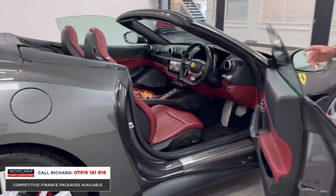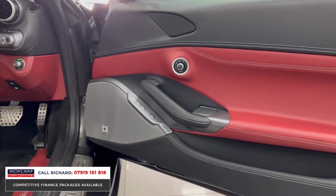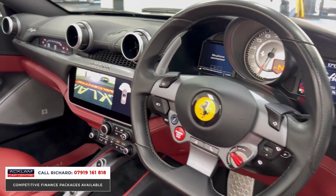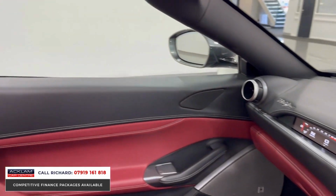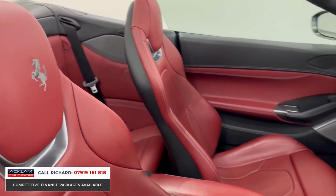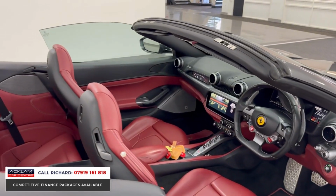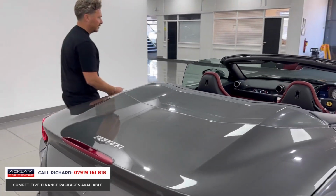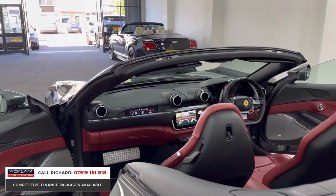If you look inside, the Bordeaux complements that grey exceptionally well. Full electric seats, upgraded JBL sound system. Just a stunning, stunning car, and the performance and the noise and everything is fabulous. The Magneride dual motor suspension is a big one in this car, just increasing its performance. And then another big one for me is that passenger display, which, if you want one of these cars, look at how we've priced this car. It's fabulous, fabulous value for money for what you get.